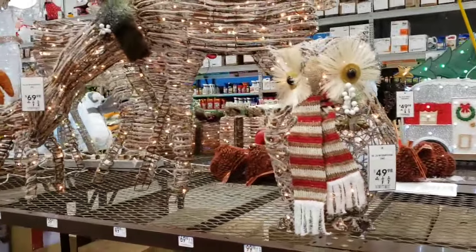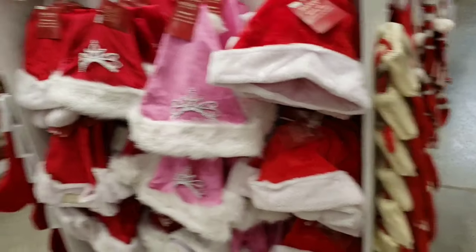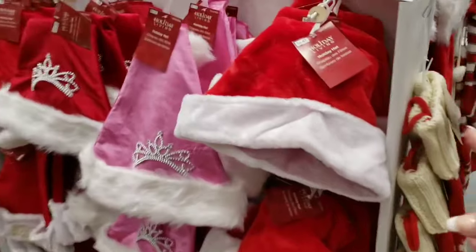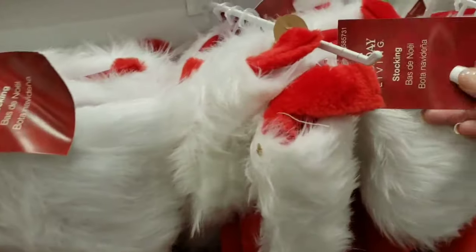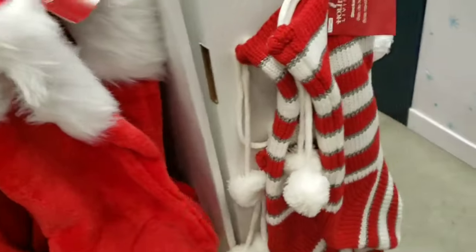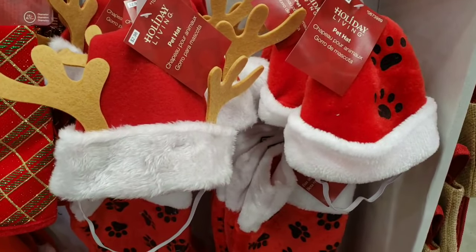And then the owl is $49.98. They do have a little bit of Christmas stuff over on this end cap, but still a lot of holiday for fall and Halloween. $4.48 for the hats. Cute with the little crowns. They have some stockings here. How much are you? $4.48. This one is $15.88. The cute little pet hats are $2.48. That's not bad.